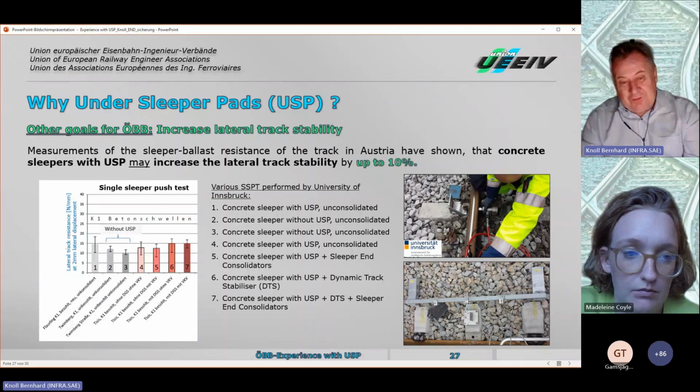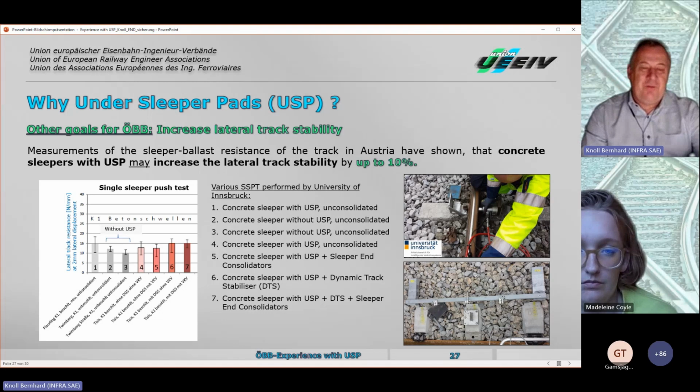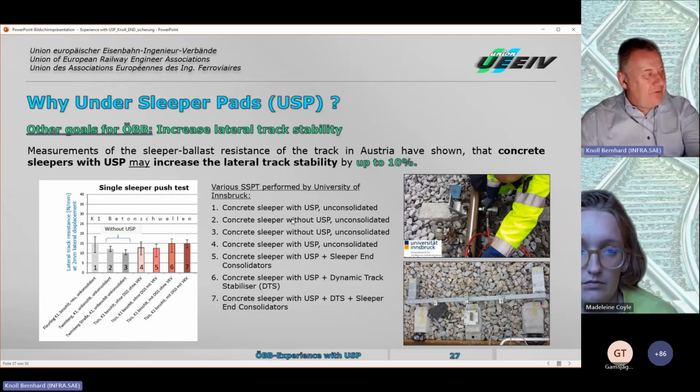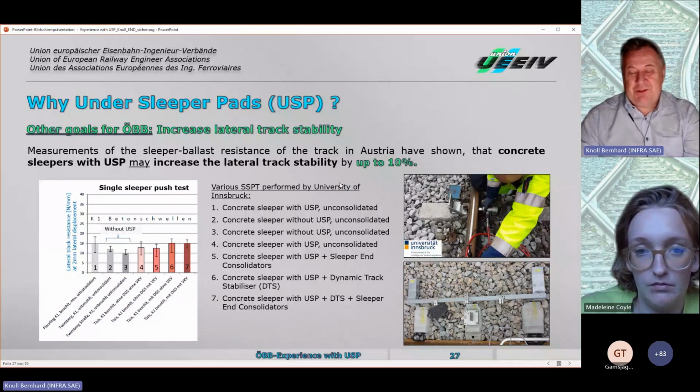Of course, you have to take care which kind of under sleeper pads you take, a very weak or soft one or a very stiff one. It will also depend on the material you use, whether it is polyurethane, rubber, or EVA. Probably you will get different results. But the tendency, I think, everywhere, also in Germany and in Switzerland, is more or less clear: under sleeper pads do not decrease the track stability, they increase it by a certain amount. And I would suggest we can clearly say it's up to 10% anyway.